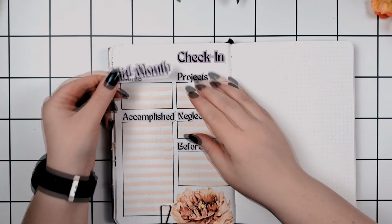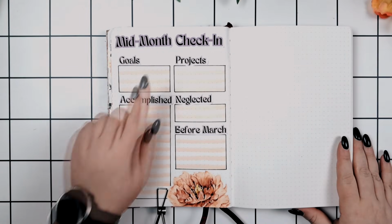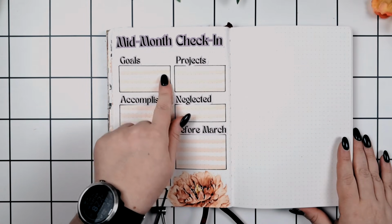This looks cute. Okay, so I am already thinking like small decoration here.